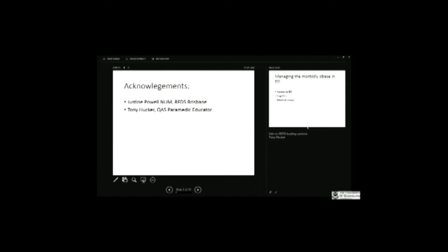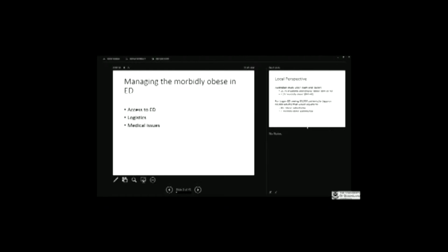So, Justine Powell's a nurse unit manager at RFDS and provided me with some information and photos for their loading systems. And Tony Hucker's a QAS paramedic educator, also provided me with some information on the bariatric ambulance service that QAS provides. So, managing the morbidly obese in ED.